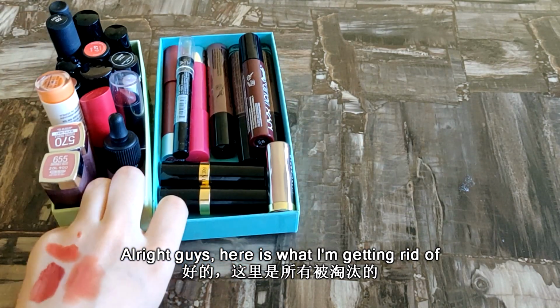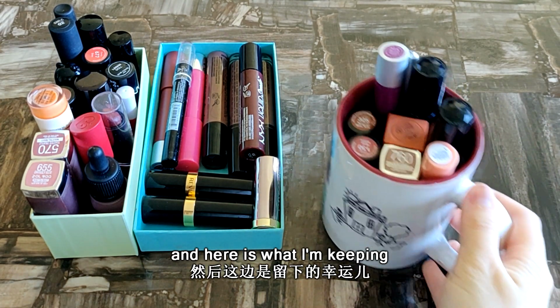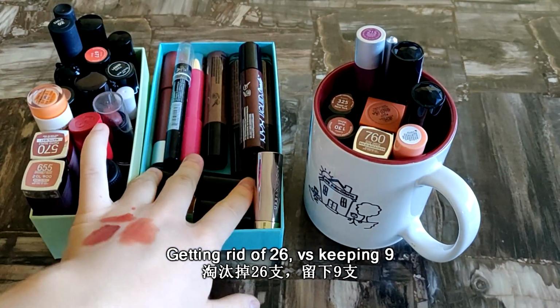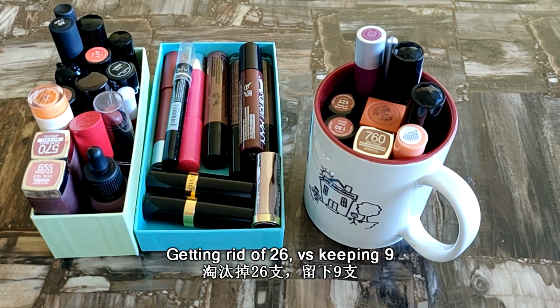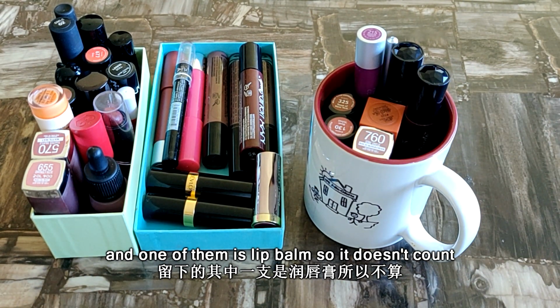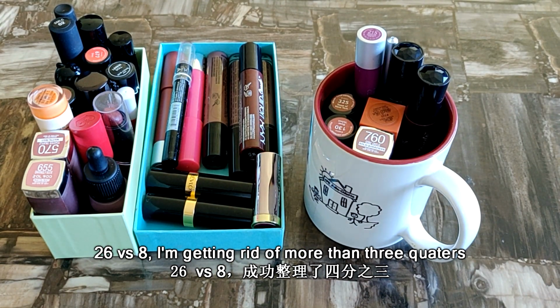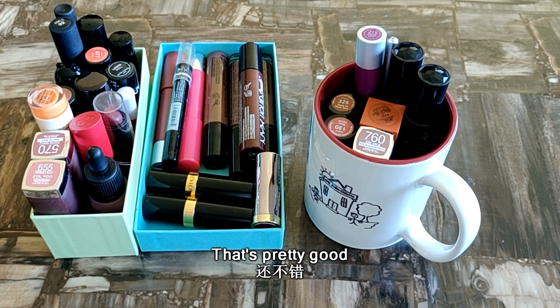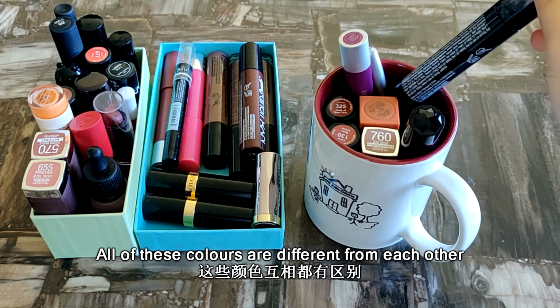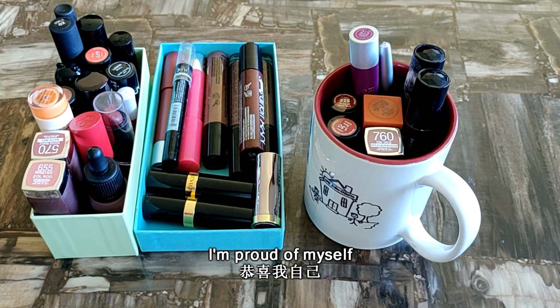Alright guys, so here is what I'm getting rid of, and here is what I'm keeping. Getting rid of 26 versus keeping 9. And one of them is lip balm, so it doesn't count. 26 versus 8. I'm getting rid of more than three quarters. Yeah, that's pretty good. All of these colors are different from each other. I'm proud of myself.